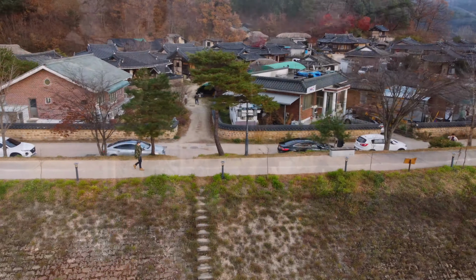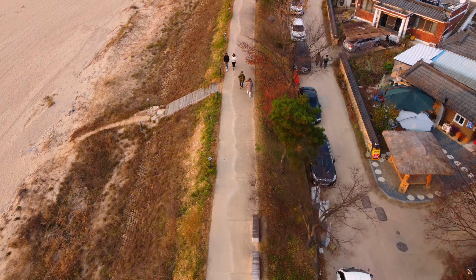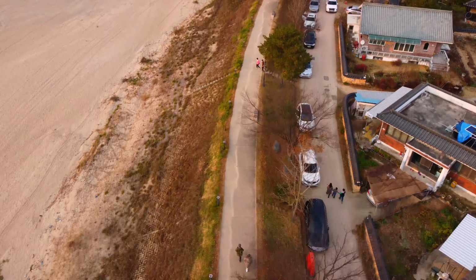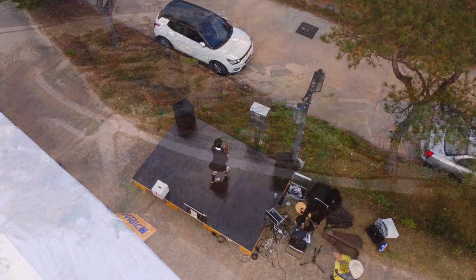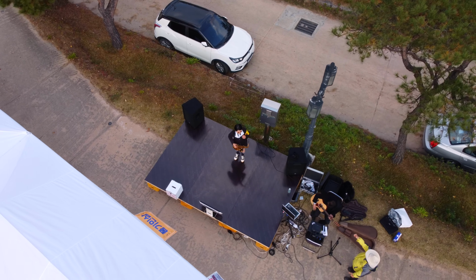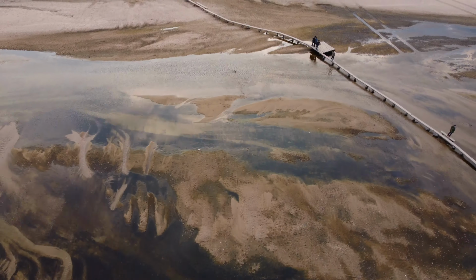There's other walks along this river as well, and you can rent a bicycle out here and really have a good time. So I could see the hype behind this place. I really wish I just had more time. But that sort of just wraps up our day here in Youngju.